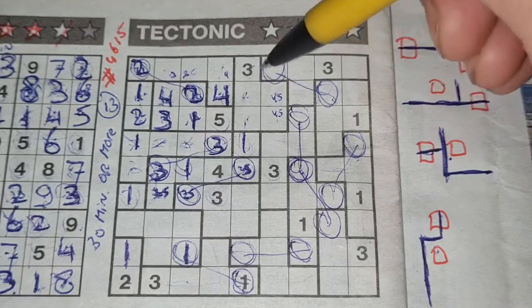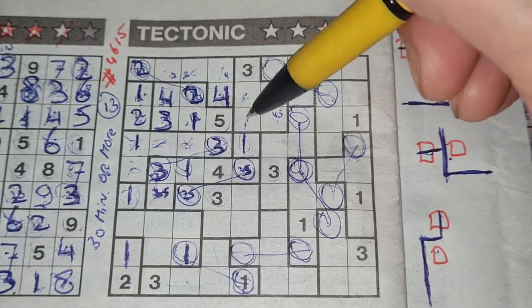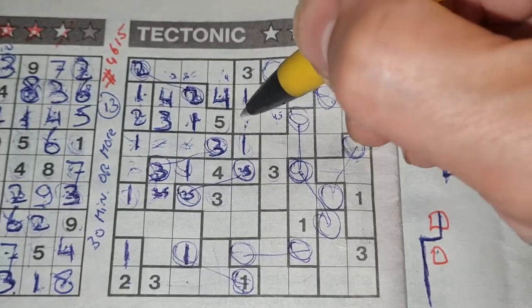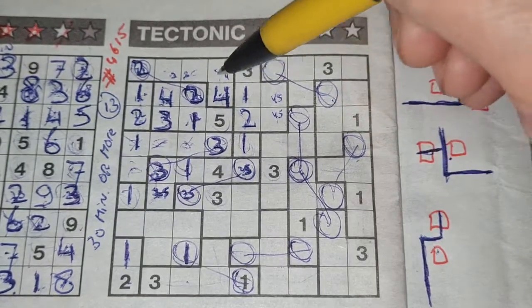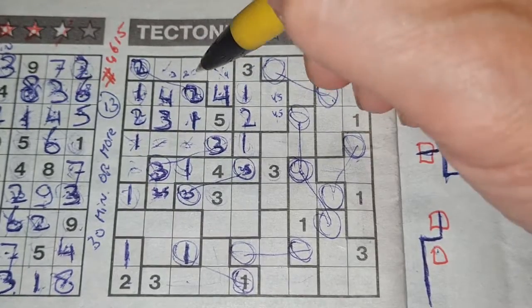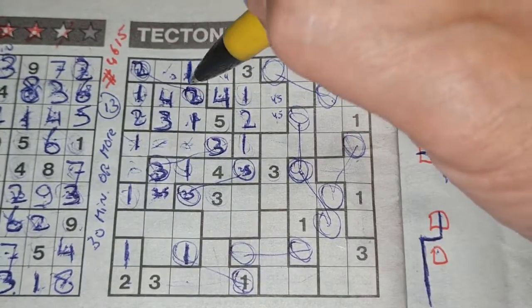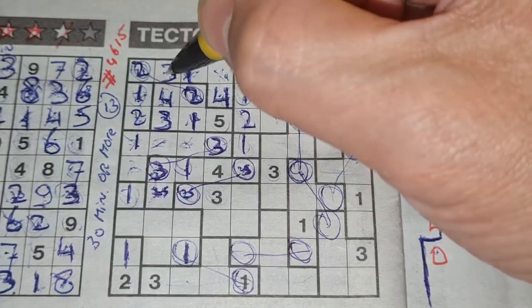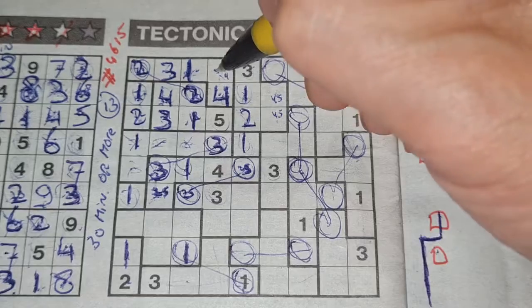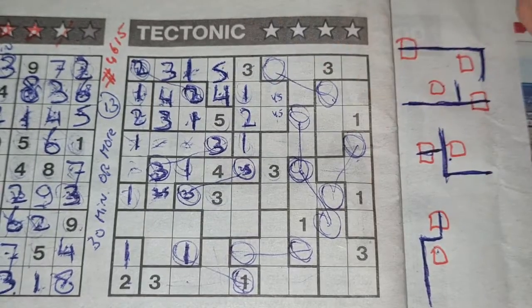2 boxes left in this area for numbers 2 and the 1. We have a 1 there, no 1 there. 1 should be here and the 2 goes there. This box can be a 1, that box can be a 1. So 1 box left for the 1 should be there. And I've eliminated the 3, so the 3 goes there. 1 box left in this L-shaped area for the number 5.